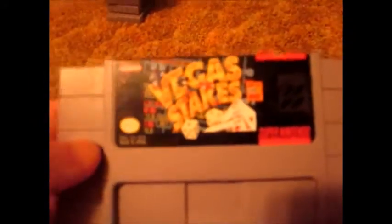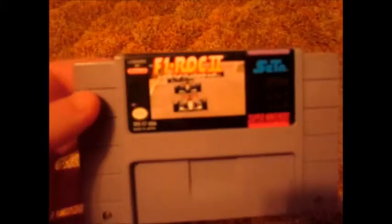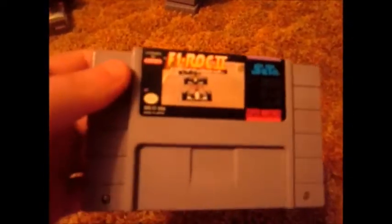Next, we have Vegas Stakes. It's a casino game. Not really my type of thing, but, you know. F1 ROC2, Race of Champions. It's a racing game. I believe this one is in the same engine as F-Zero. Or maybe I'm getting it confused with a different game. But I think this one is the same kind of engine as F-Zero. Nowhere near as good, of course.